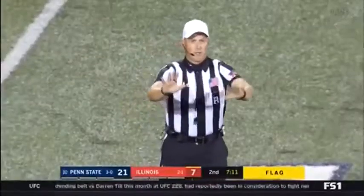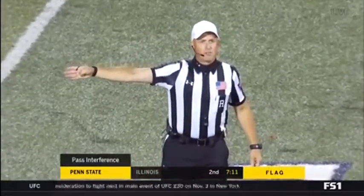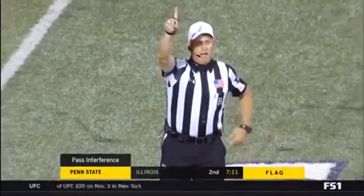Pass interference. Defense. Number 49. Ball will be placed at the 2-yard line. First down.